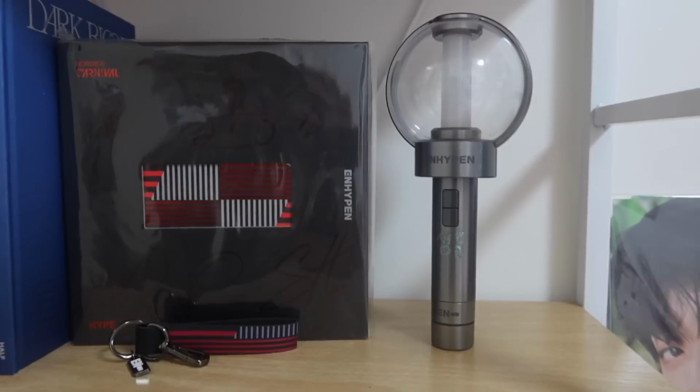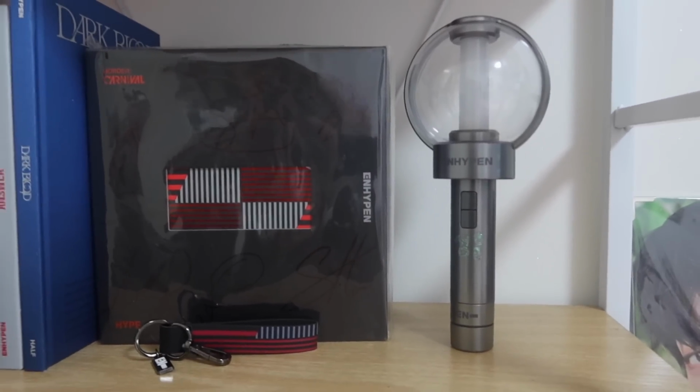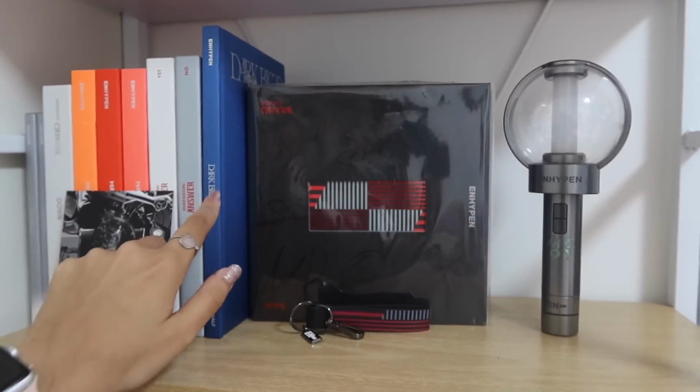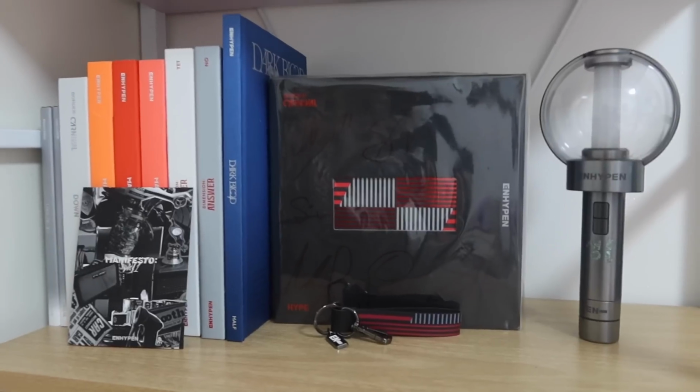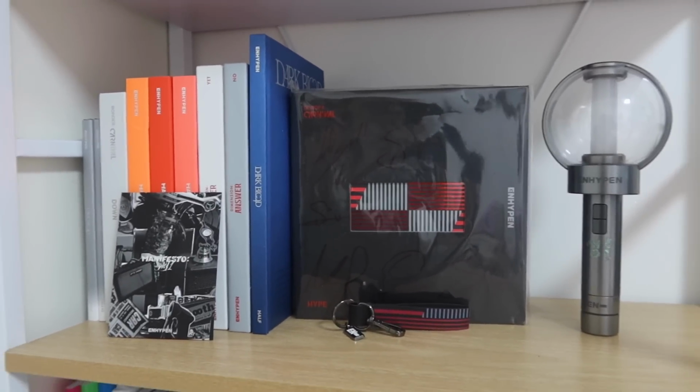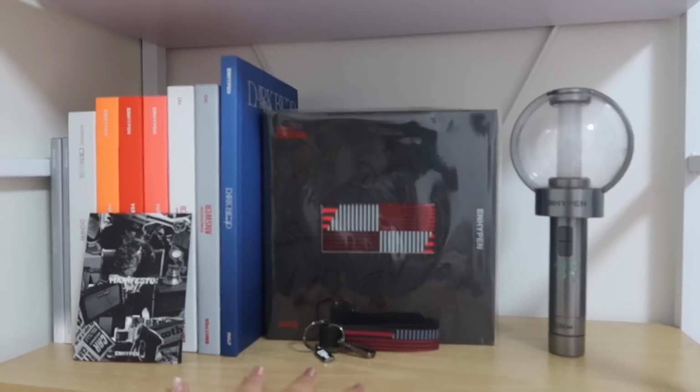I also have my ENHYPEN light stick, but I will warn you guys, it is very broken. I broke her at multiple concerts. I have the ENHYPEN shelf laid out like this because again, I do want to get more versions of Dark Blood, and I feel like they're a group that will constantly be growing, so I wanted to keep some space. And also, they're one of my favorite groups, so they got their own shelf.